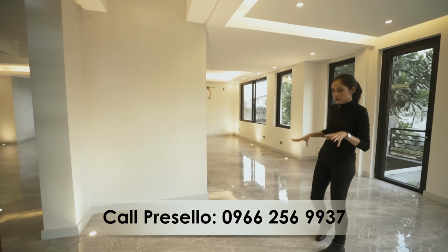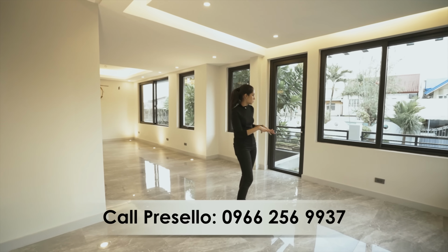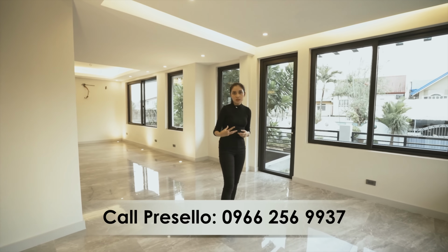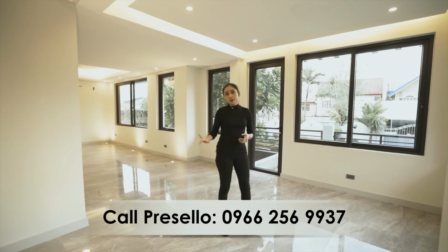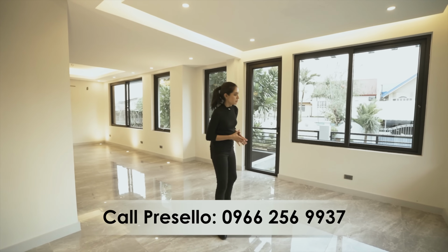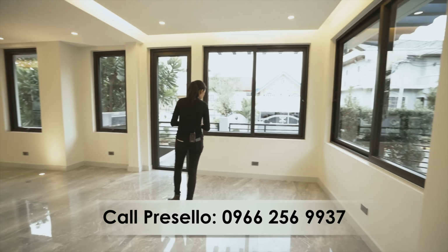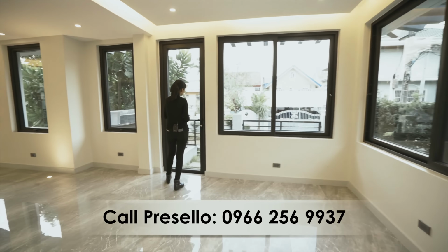Okay, so this is just your first impression. So what you put in here will matter. That depends if you want to put seating or maybe some art, maybe a statue, maybe a vanity. That's all on you, but that will be your first impression. You also have outlets in here. So again, depending on what you want to place in there, at least there are provisions.